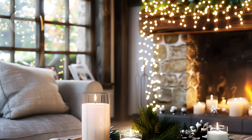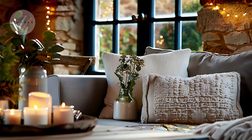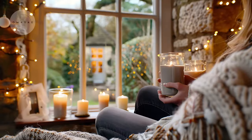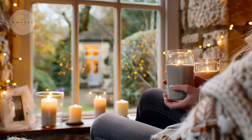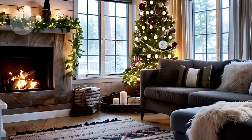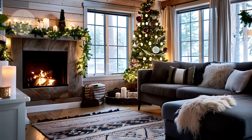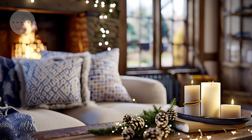You can also use candles and vintage holders on your dining table, mantel, or windowsill to add to the warm, intimate feel of the space. Lighting sets the mood, making your home feel inviting and festive for the holiday season.